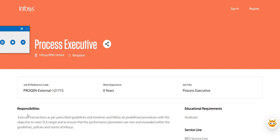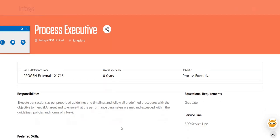Okay, and the responsibilities also they have mentioned: execute transactions as per the prescribed guidelines and timelines, and follow all predefined procedures with the objective to meet the SLA target, and to ensure that the performance parameters are met and exceeded within the guidelines, policies and norms of Infosys. So you need to be very much attentive with respect to the process. It should be quick and reliable, so that the target is met.